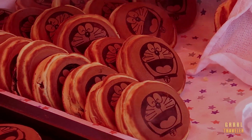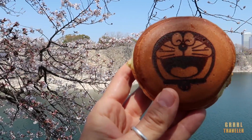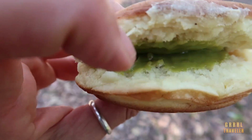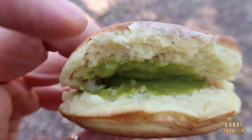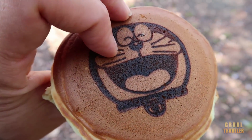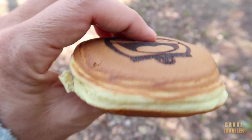She's selling the sweet bean, custard, chocolate, and green tea cream. Green tea cream, 200 yen, which is roughly around $2. Inside, this is kind of like a green tea custard. When in Japan, why not try a dorayaki with green tea custard pancake?